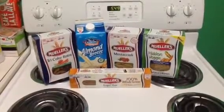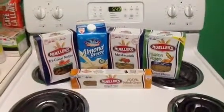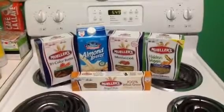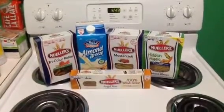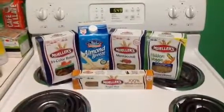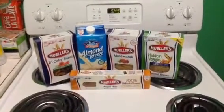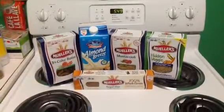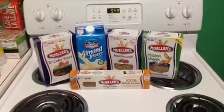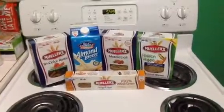So remember, check your stores. Maybe there's a deal going on with your Mueller's. I know Publix is having a buy one, get one free deal with the Mueller's as well. So I'll go over to Publix when I get a chance. Milams is just a little bit closer, and I just prefer to go to Publix in the mornings when I get off work.